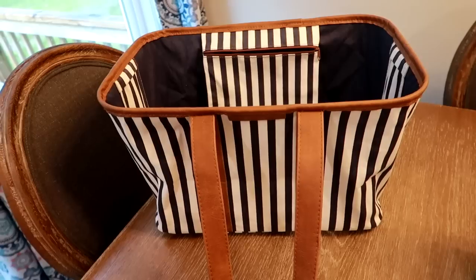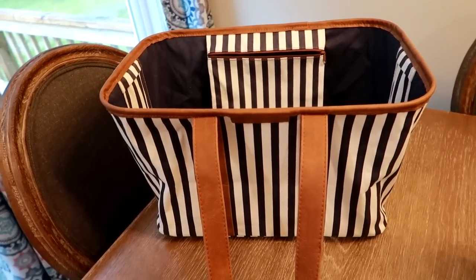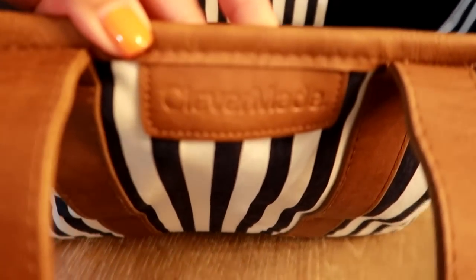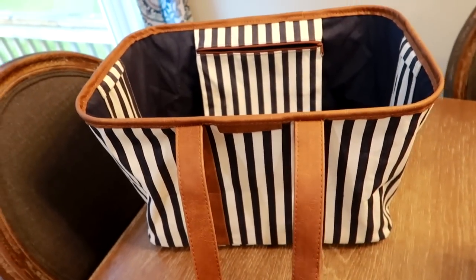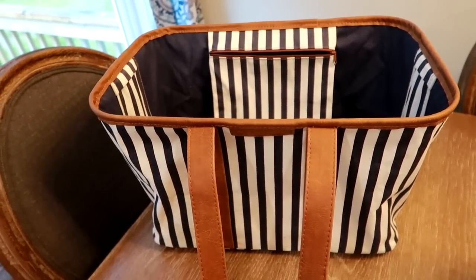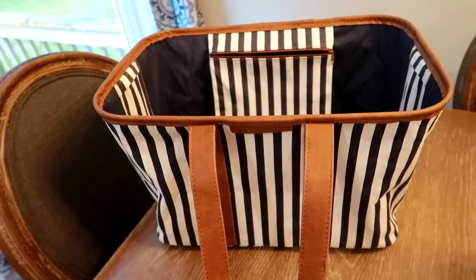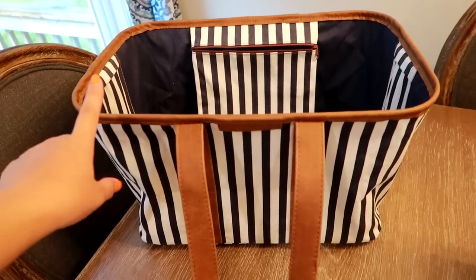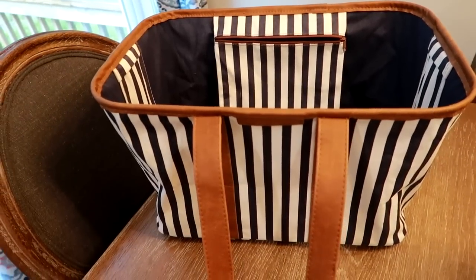And I actually wanted like an open tote style, but when I stumbled upon this, it is from Amazon, by the way. The brand is called CleverMade, and I actually got this on Amazon. I believe it's available directly from CleverMade and probably a few other places. I know QVC carried it for a brief time. I think maybe on and off they carry it.